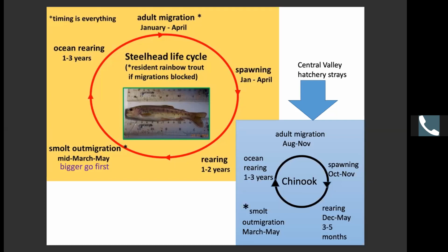This is a major constraint on steelhead in North County. The adults can go, they know where they're going, they're already big, they just want to reproduce and get upstream, and so they will go in a matter of a few days.